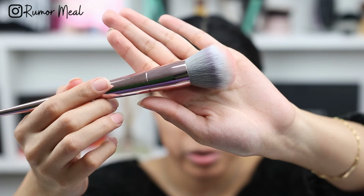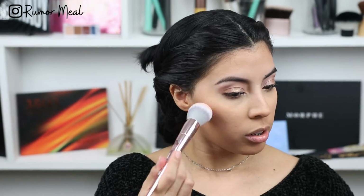We're gonna go in with blush. No, we did not buy a new blush product because that's also a space that we need to grow in. So if you know of any really good blush products that you get either drugstore or high-end, just let us know down below and we will try our best to venture out and try them out. This is the Wet n Wild blush brush.